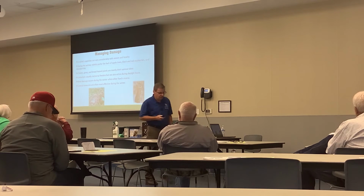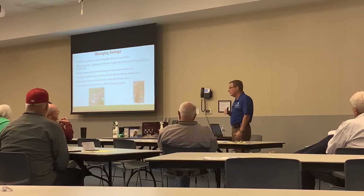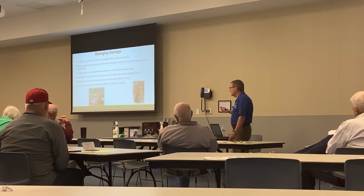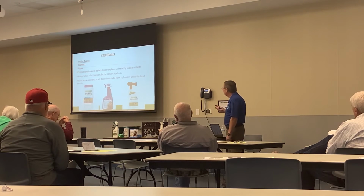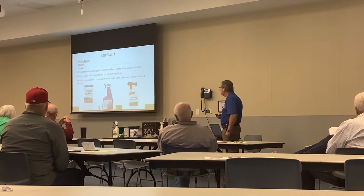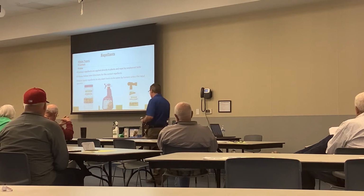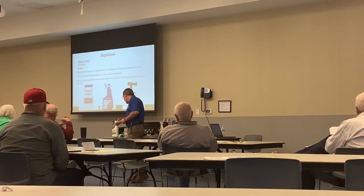I touched on that before. It's non-toxic, so you can spray that on just about anything, but it has a horrible smell. That's the only bad thing about it. And it's also a taste repellent for them. As I mentioned here, there's contact and area repellents. So these are more contact repellents and taste repellents.